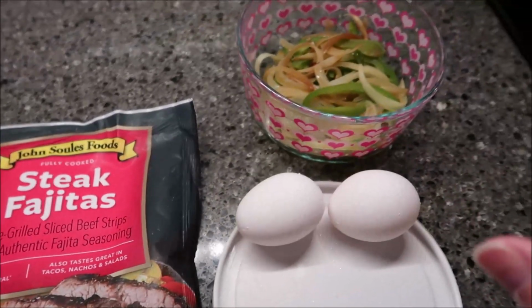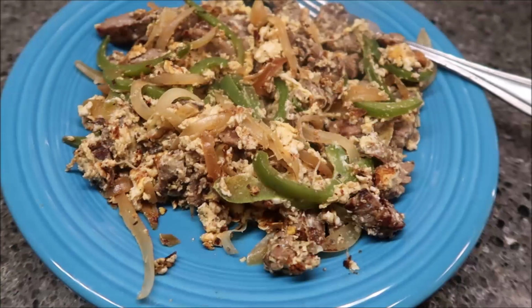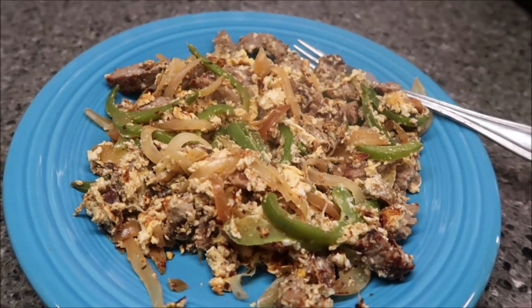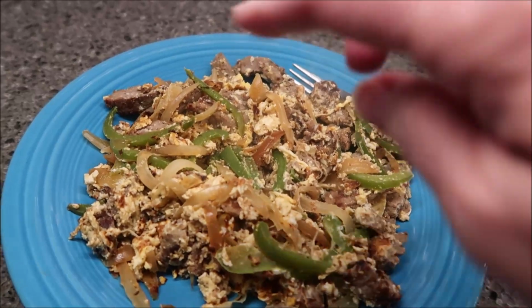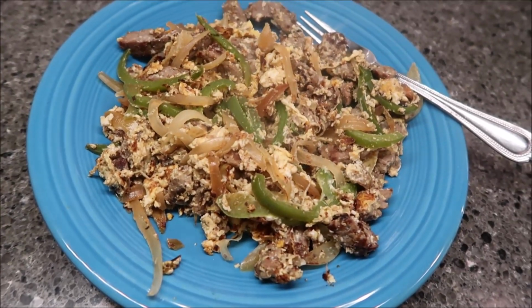So tonight I'm gonna make all this in eggs, and then I'll show you what it looks like when I get it on the plate. So here it is. I just cut some of the steak up into a few smaller pieces so that it was spread out throughout. But that is my dinner tonight.